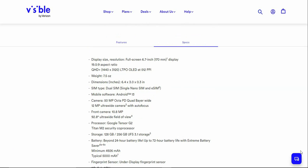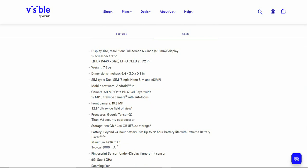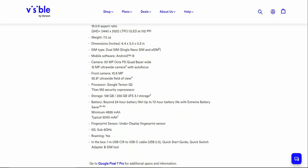Specs, the Pixel 7 Pro has a 6.7 inch display, 19.5 by 9 aspect ratio, Quad HD plus. That's 1440 by 3120 pixel resolution. It has an LTPO OLED display at 512 ppi. The Pixel 7 Pro weighs 7.5 ounces. Dimensions 6.4 inches height, 3 inches width, and 0.3 inches depth. It has a nano SIM card, or you do have support for eSIM as well. So that's very nice. You have Android 13, obviously.